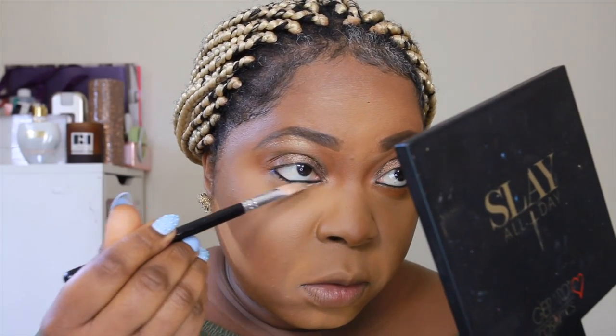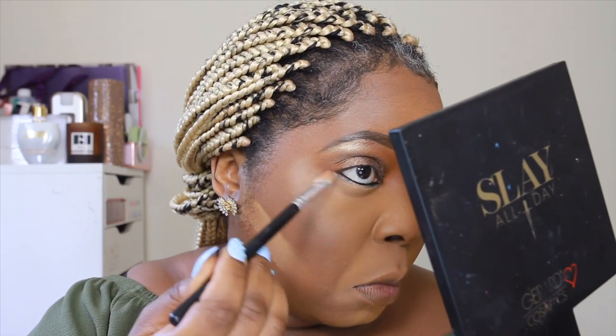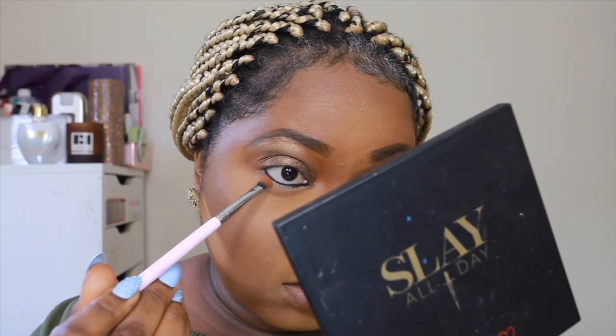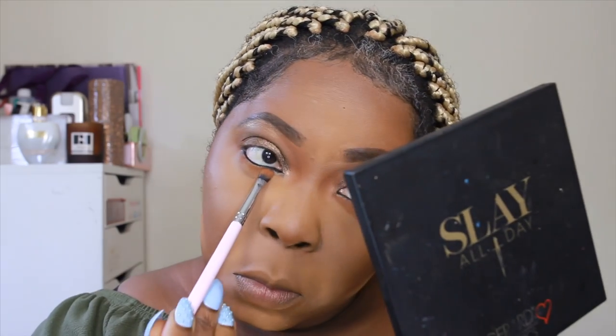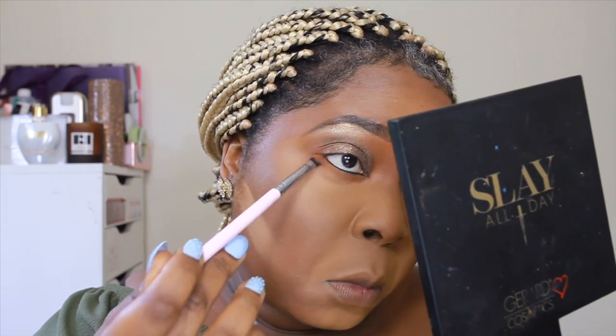Next, I'm going to go back in with the same brush that I had my base with, no extra product. And I'm just going to drag that a little bit underneath my lash line, just so that I've got a base for the eyeshadow I'm going to put on my lower lash line. So I'm going to go back in with that shade Canon and I'm just going to tap it on. And that's the eyes done for now.